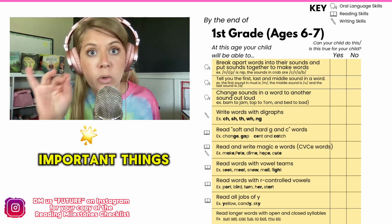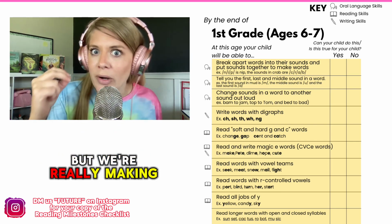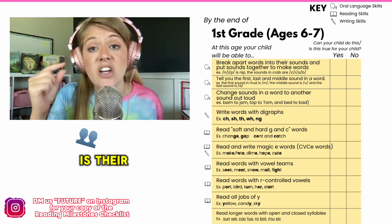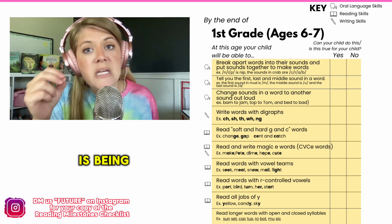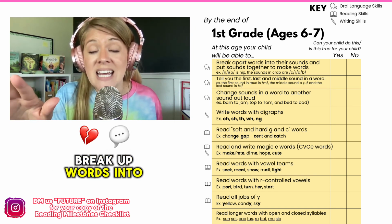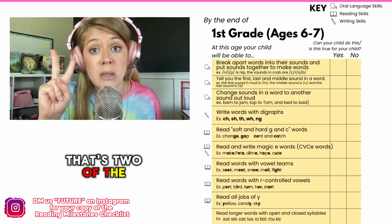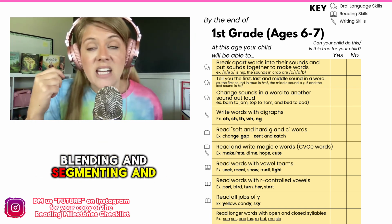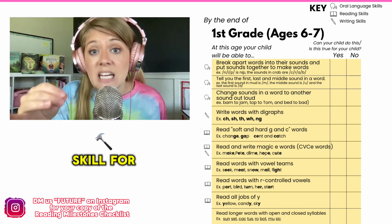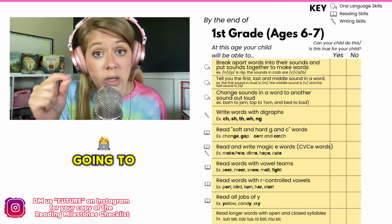One of the most important things your children probably already are pretty good at, but we're really making it solid this year is their phonemic awareness. Fancy. Phonemic awareness is being able to break up words into sounds and put sounds together to make words. Okay, that's two of the big guys. It's blending and segmenting. And that is a core skill for being able to read and spell fluently. So your child is going to be working on that.